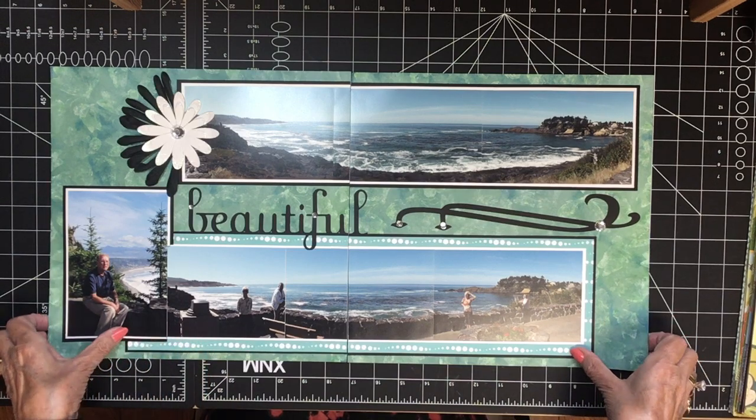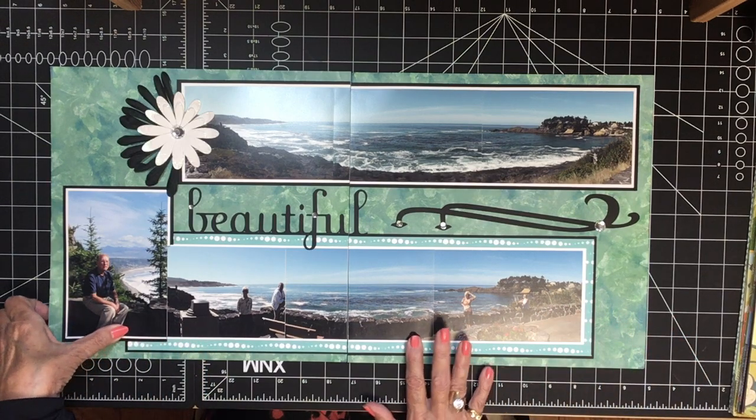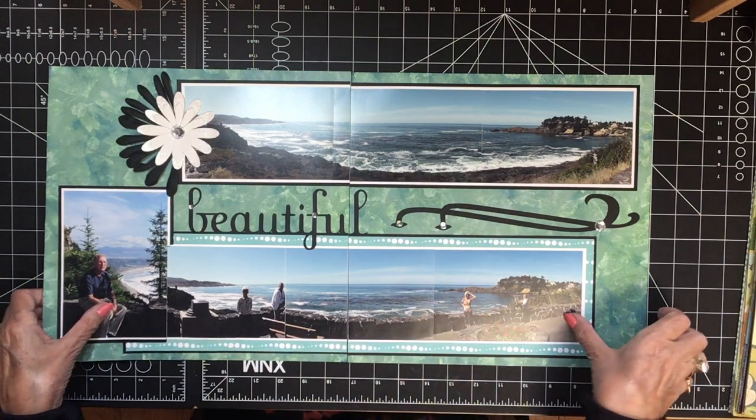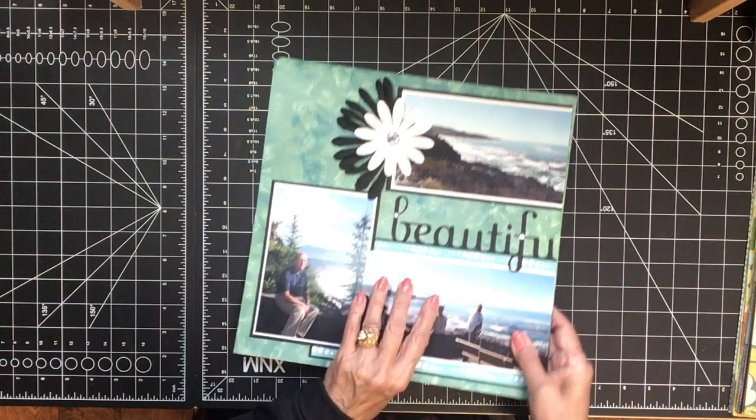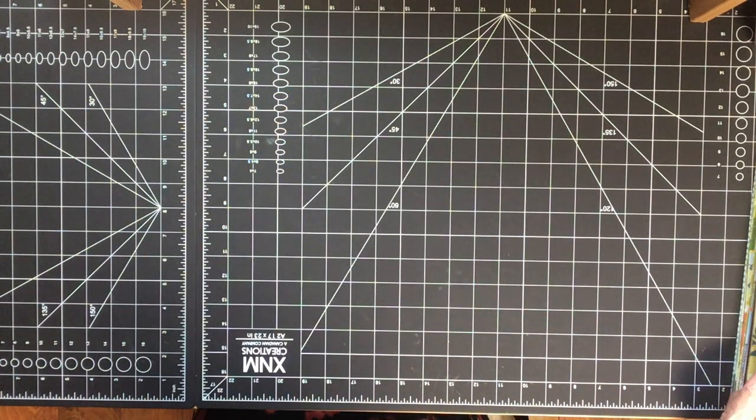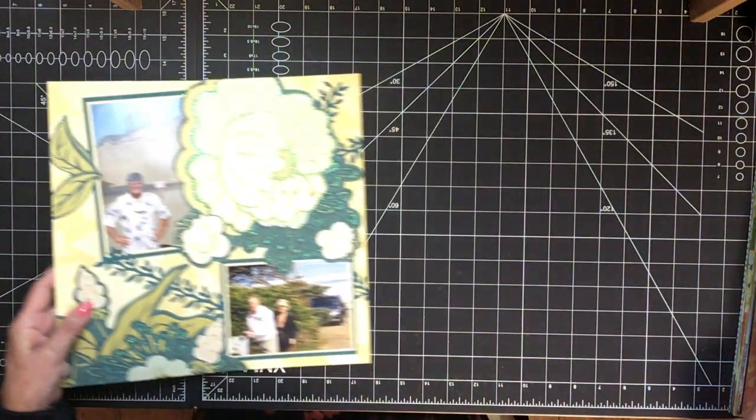Absolutely gorgeous views. This lookout was closer to the ocean. Some of them you're up really high. Wish I knew which one that was. If anybody knows, you could post it on the Beautiful page and let me know below.